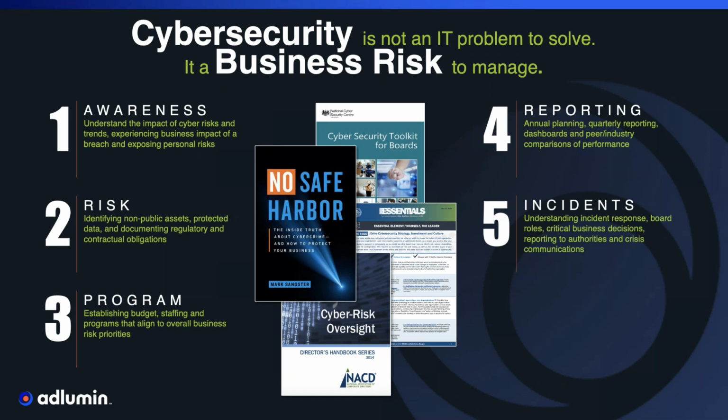Number 2 is understanding the risk. So understanding what assets you have, what you need to protect, and what those obligations are. And that really is your number 1 thing. Figure that out, figure out what the threats around it look like, and then build out that program.